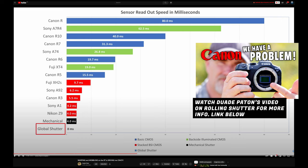You can see the readout speeds of different cameras and stuff like that. If you want to know more about this, check out this YouTuber right here. He did a fantastic job on this video explaining how everything works with the R7. So I definitely recommend that you take a look at that video after this one if you want to know more about the readout speeds.